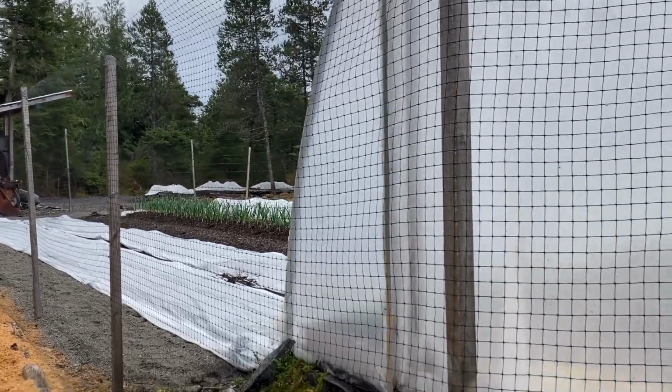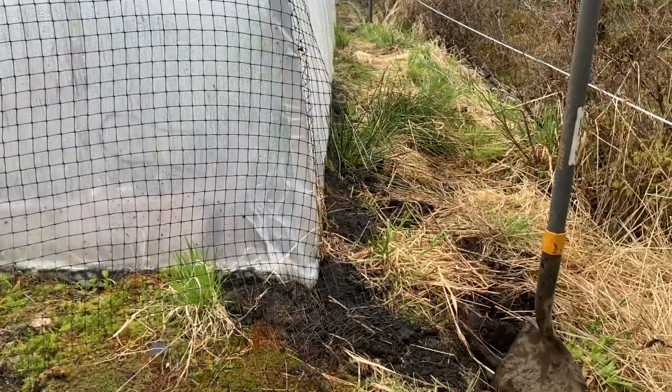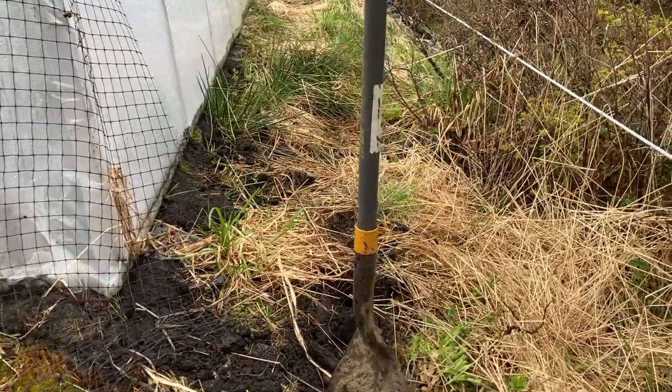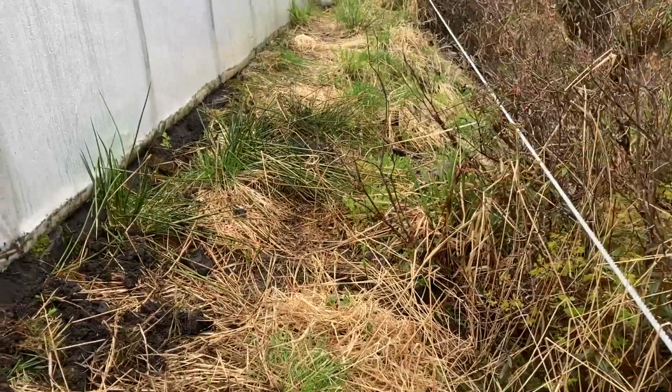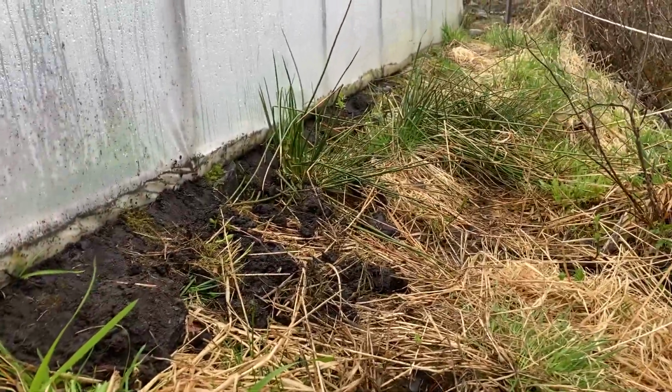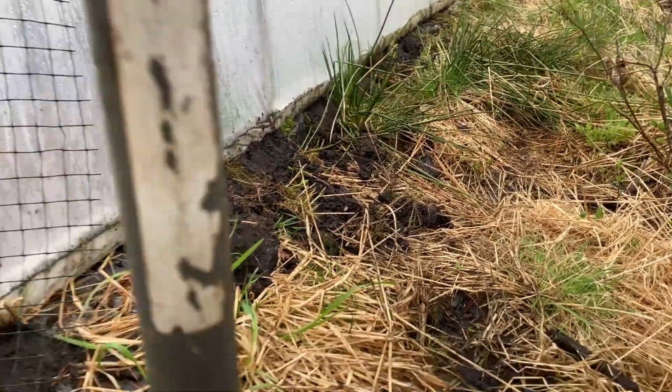Alrighty, so I've got this back area spackled. I've been meaning to do something with this back area, but got this taken care of for the birds.